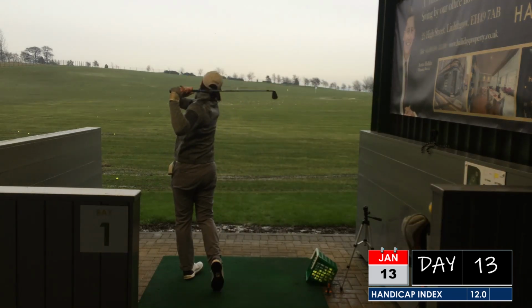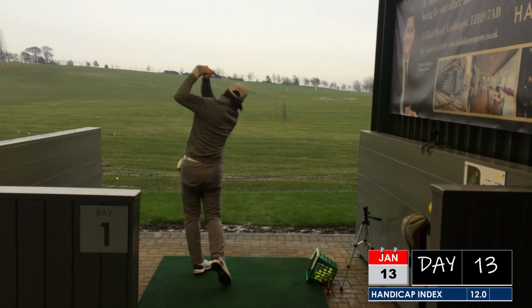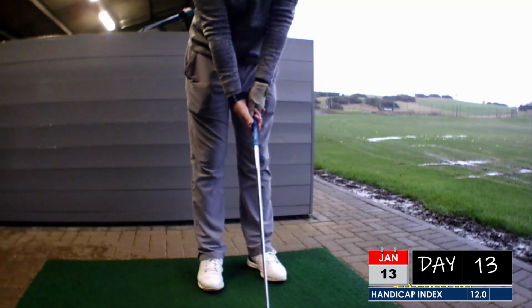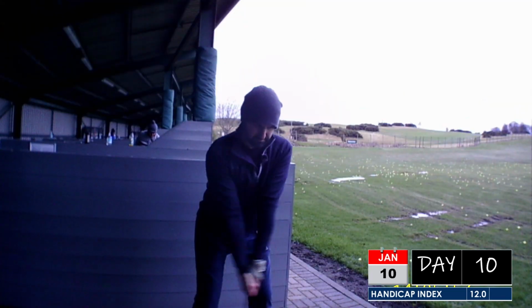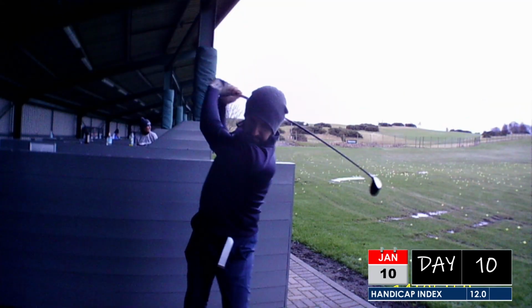I've been working on 2 things while I'm at the range, same as last week. Absolute basic fundamental, my grip, and trying to eliminate my overswing. Yep, that overswing.